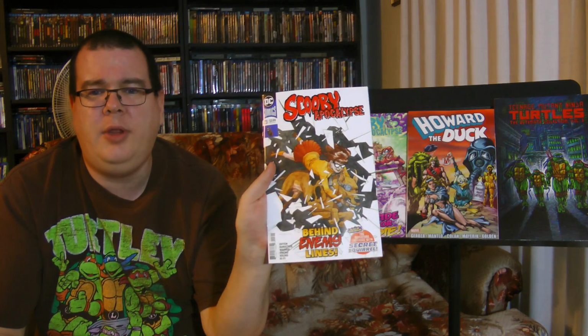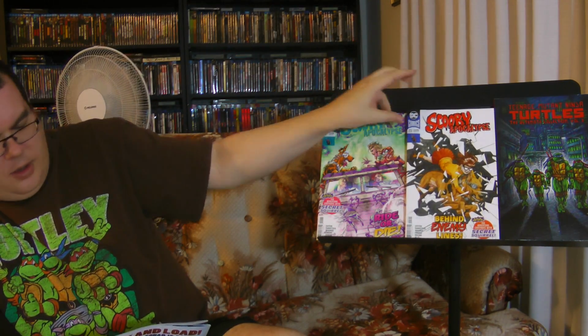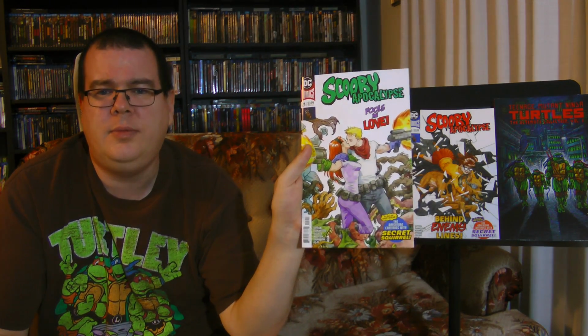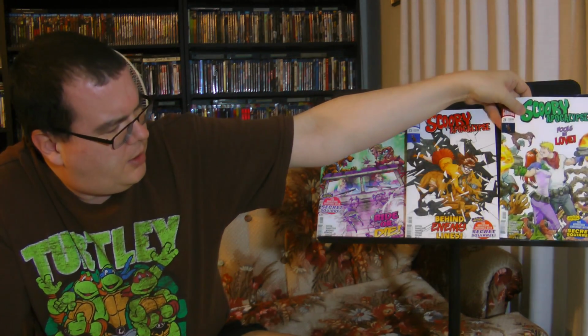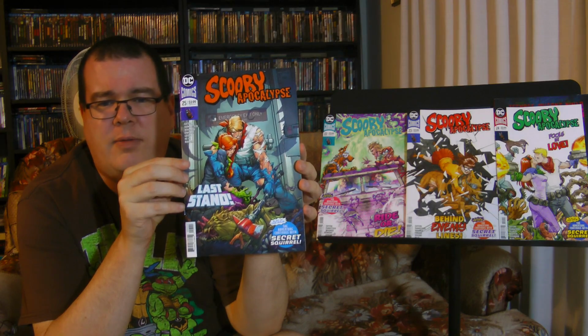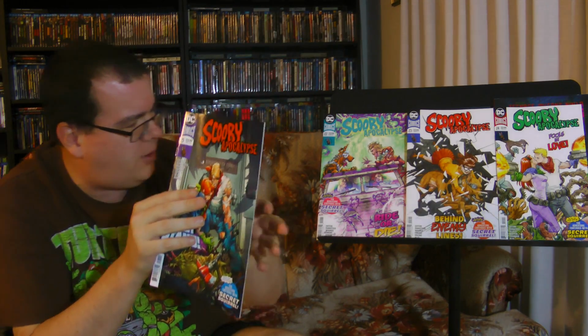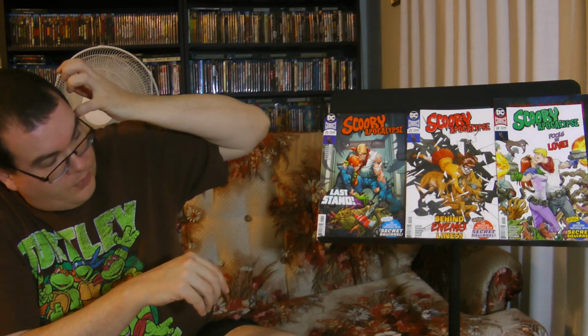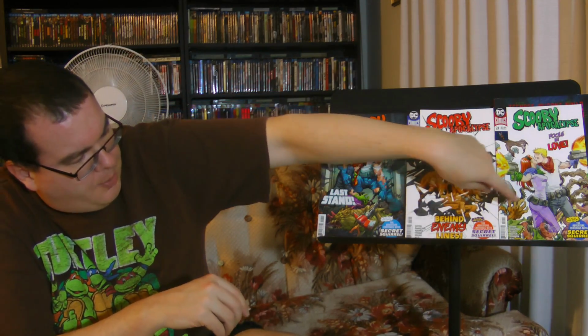And we got number 23. And number 24. And then this one's apparently a big turning point for the series. We have number 25. I'm not going to say why it's a big turning point for the series, but it's kind of an important issue. Yeah, and as you can see also, there's backup stories featuring Secret Squirrel in a lot of these as well.